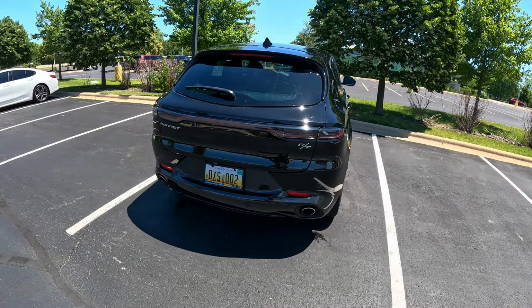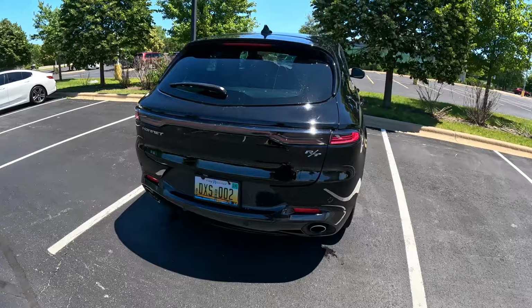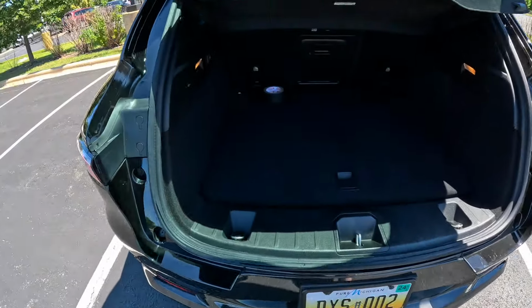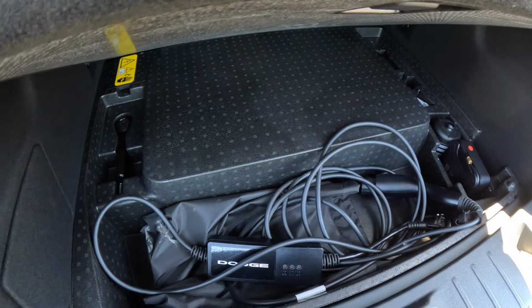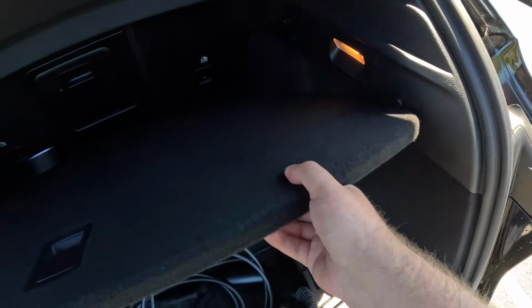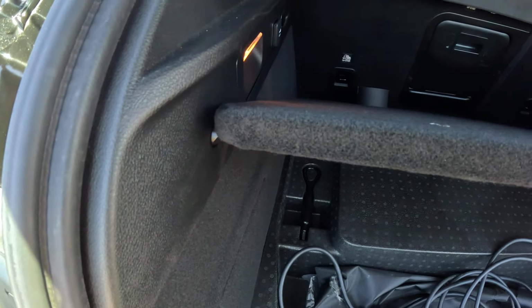All right, around the back of the Dodge Hornet RT. Press it twice here on the key fob, and we do have an unlocking trunk, but it is still a manual trunk, so you just pull it up like that. Once we are back here, we do get some storage down here. This is used for the plug-in hybrid charger. However, we do have these really nice little dot things that push in, so when you pull this up, it actually goes up and over it, and then it will actually hold it.